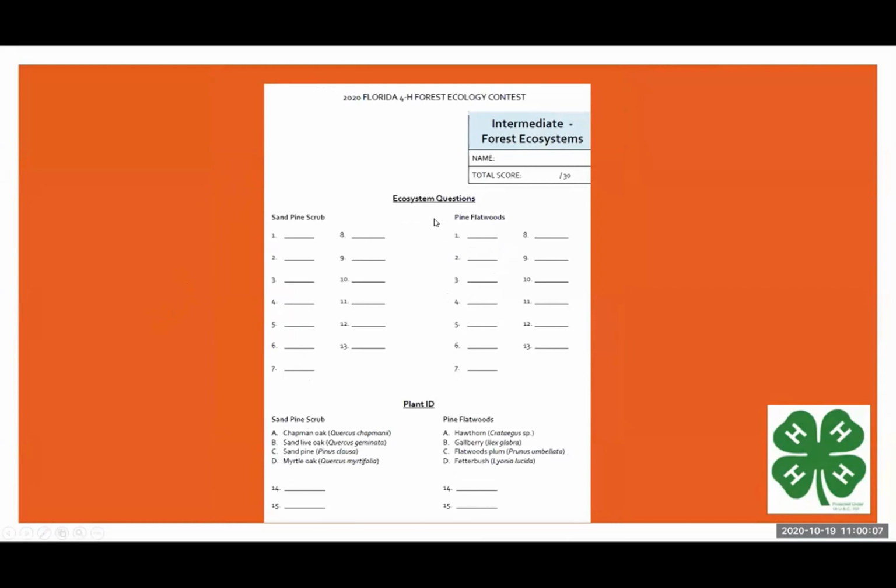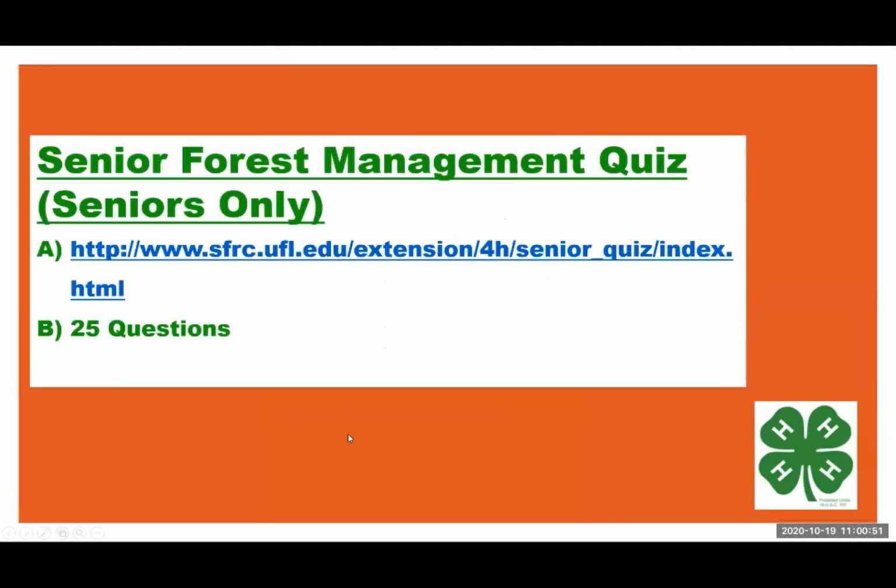This is the intermediate forest ecosystems score sheet. So it would have been one of these answers. And then here is where you would have the answers for the plant identification. So that's a little bit different. It's a little bit more of a memory kind of thing. It's not so much you can study for, but you can read the resources they give you and understand them, and you get to learn about the ecosystems. So if you notice, the forest ecosystems are for the juniors and the intermediates only. For the seniors, it's similar, a forest management quiz.